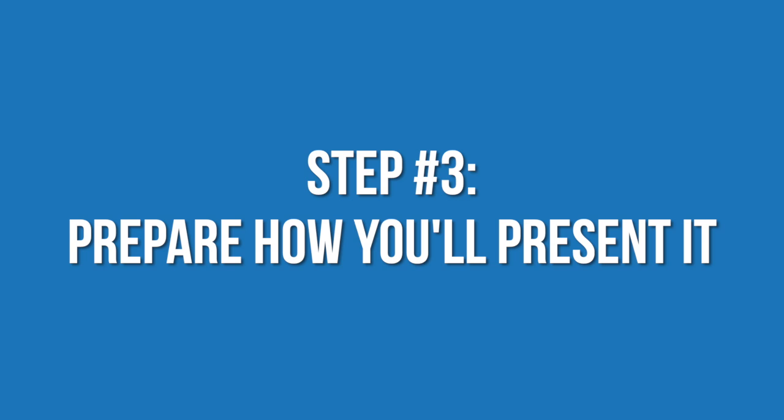Finally, prepare how you'll present it when it's time to ask for the client's commitment. Be clear, confident, and direct. For instance, you might say, based on what we've discussed today, would you be open to scheduling a demo next week to see how this solution could work for you and your team? Notice how this is straightforward and ties directly to the conversation you've had. It's not pushy, it's just logical.